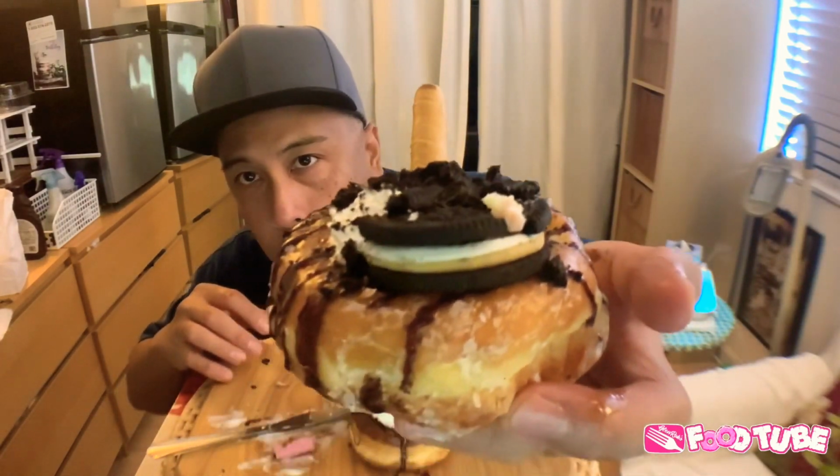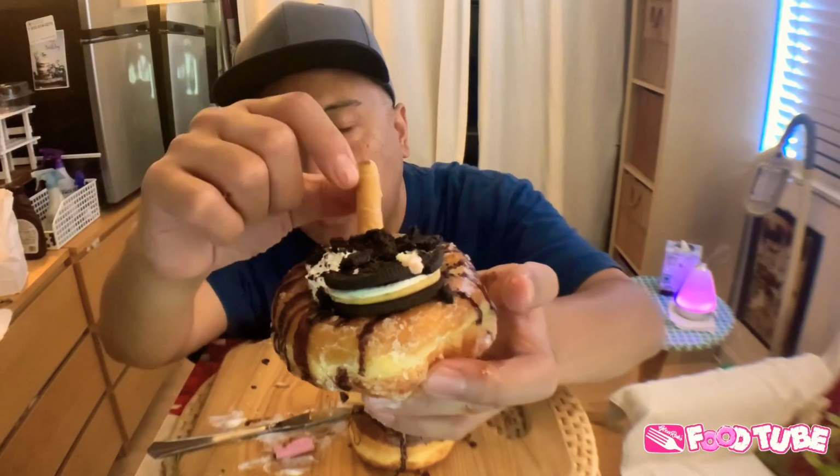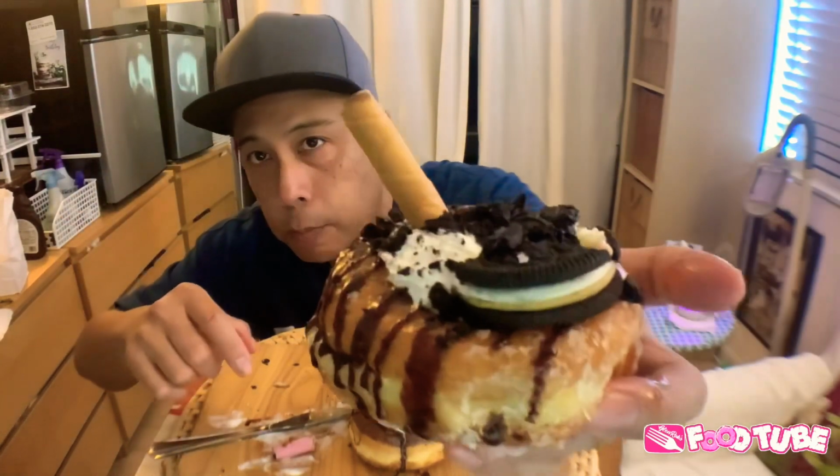All right, guys, next up is the glazed donut with this whipped cream center and Oreo cookie crumbles and a Brookie cookie piece here and a wafer cookie right there. All right. Oh, cheers.